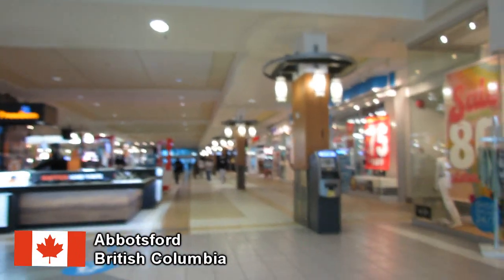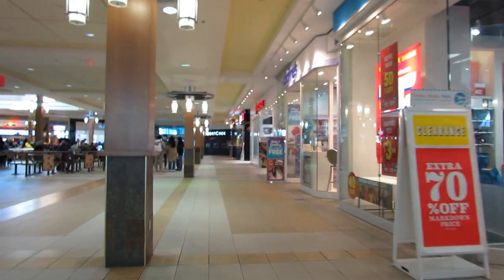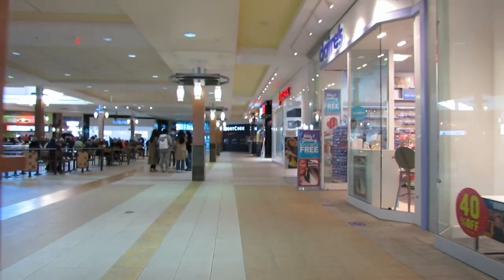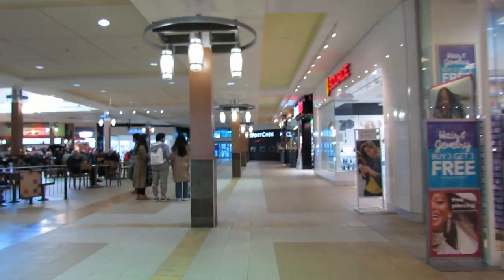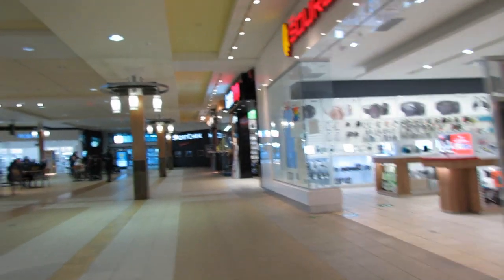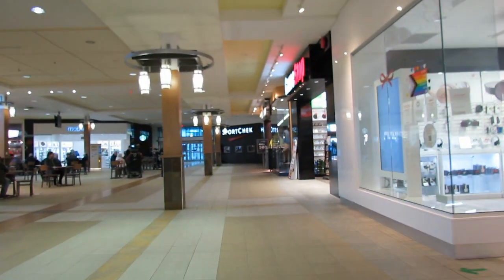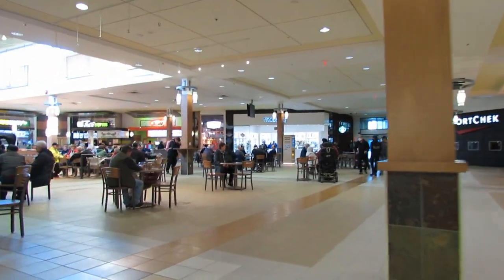Okay, today we're in the Seven Oaks Mall in Abbotsford in the Fraser Valley, outside of Vancouver. And we're gonna check out a vending machine that gives cake. I know it sounds strange. It sounds very Japanese. I remember all the vending machines in Japan that you could buy just about anything. So let's go look for the vending machine that gives cake.